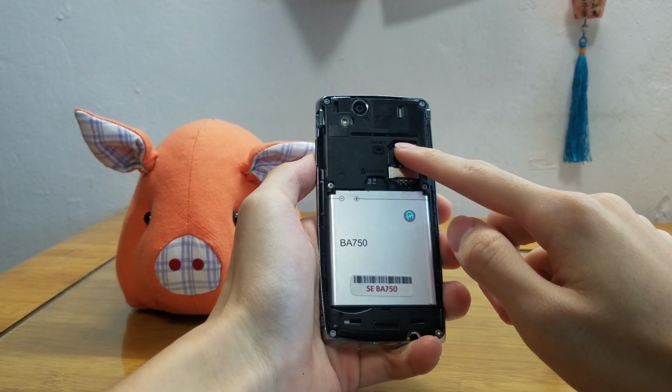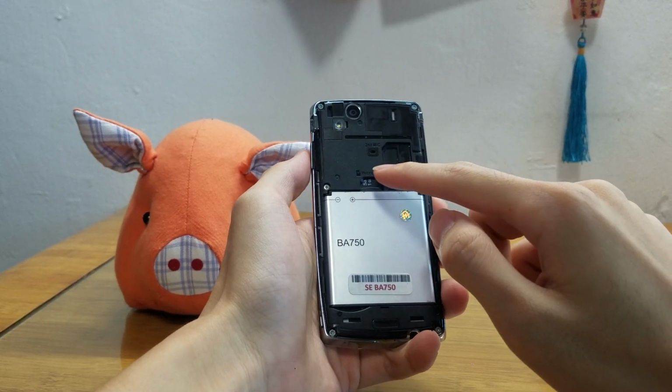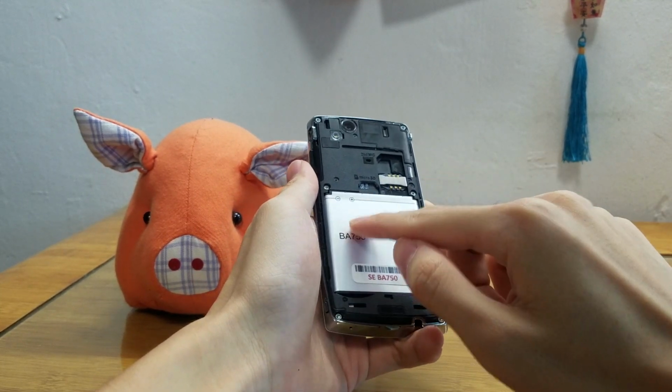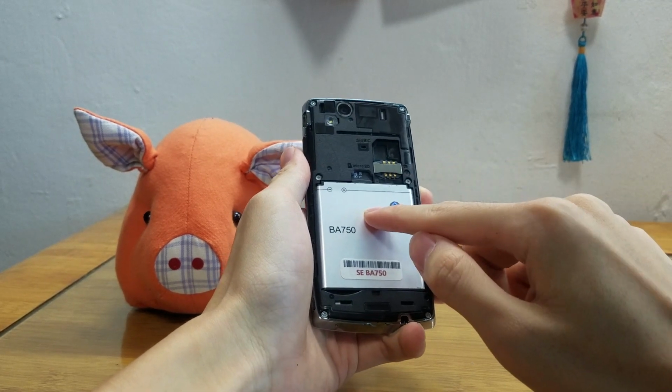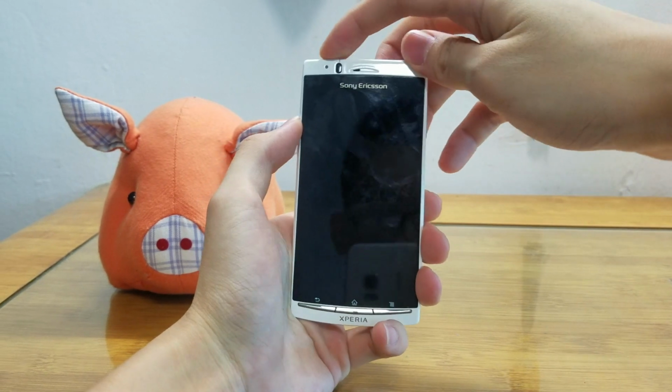This is the mini SIM card slot, the micro SD card slot that supports up to a maximum of 32 gigs, the loudspeaker, and this is where the battery, the BA750, resides. It is 3.7 volts, 1500 mAh. Alright, so let's turn it on.